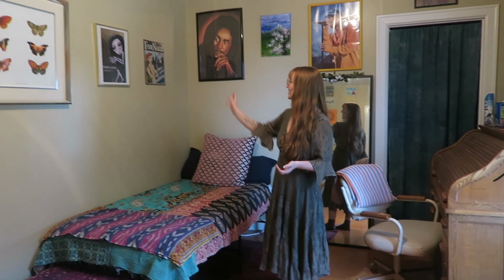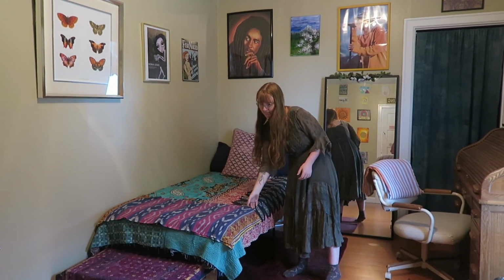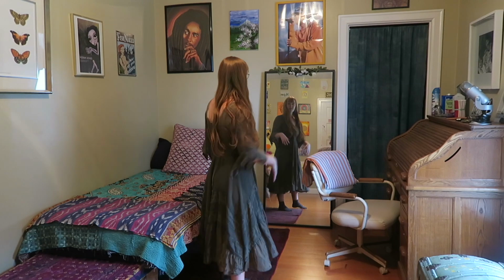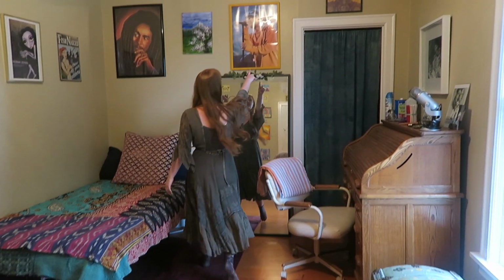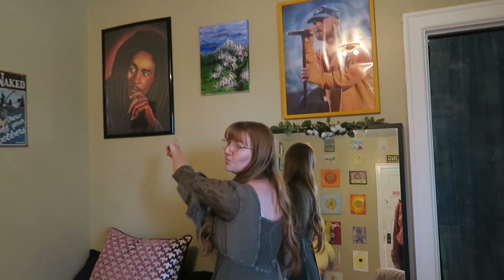Anyways, we got just some various art, and all of this used to be on my bed in my last apartment, so I just moved it here because our bedroom now looks different. Anyways, this was a gift from my sister for Christmas. This was a gift from my mom and my sister from when they went to Italy.